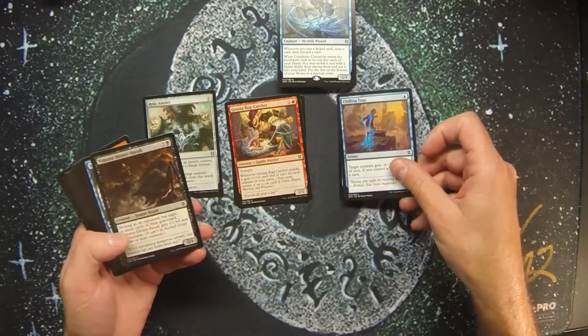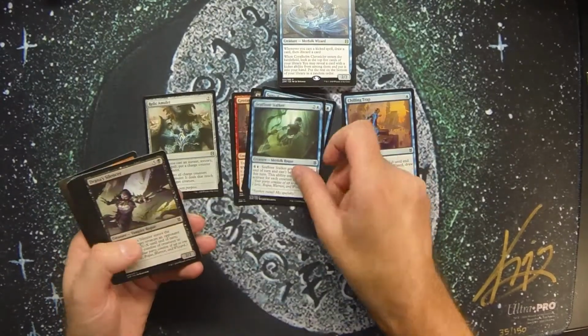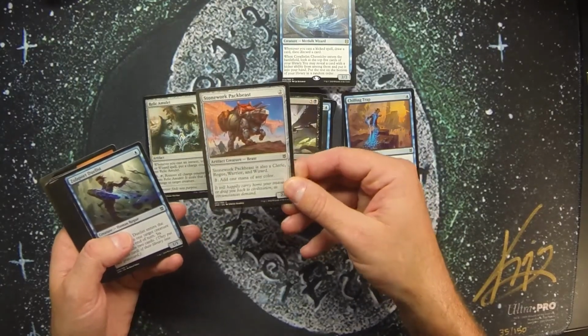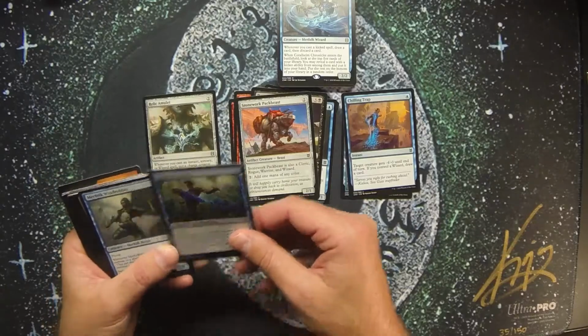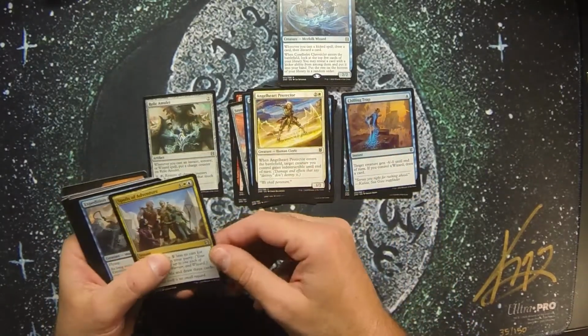Chilling Trap. Here's a rogue, another rogue. So here's some blue-black rogues. Here's Stonework Pack Beast. It can be any member of the party, so it could be a cleric, a rogue, a warrior, or a wizard. Here's some more blue-black rogues. Here's some white clerics.